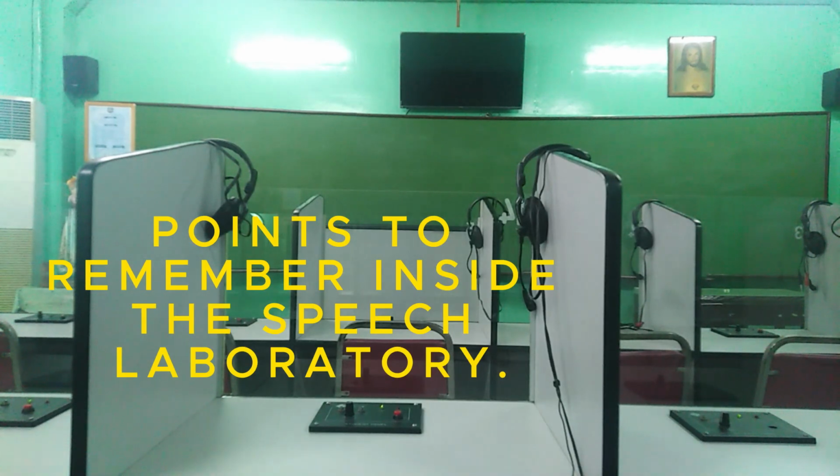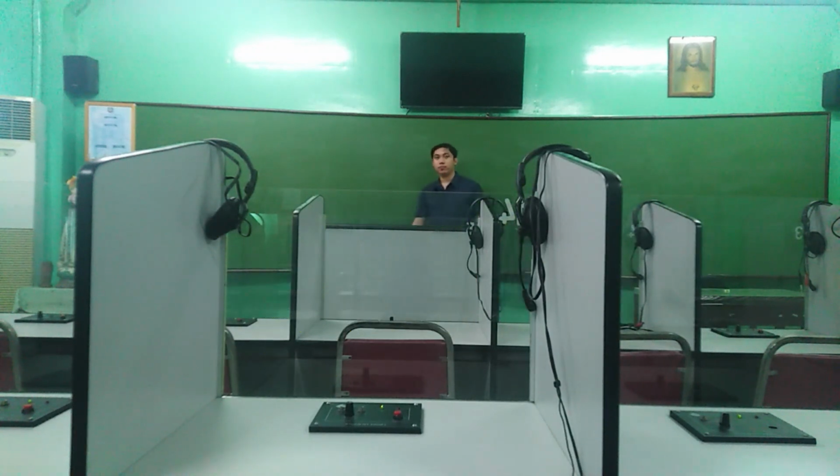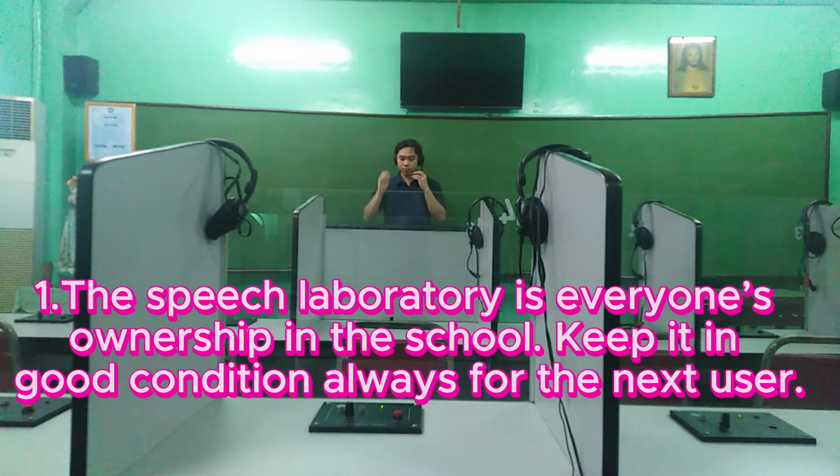Hello guys! These are points to remember inside the speech laboratory. So kapag pupunta po tayo sa speech laboratory, ito po yung ating kailangan i-observe. First, the speech laboratory is everyone's ownership in the school. Keep it in good condition, always for the next user.